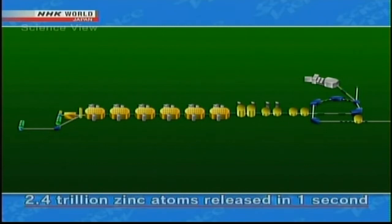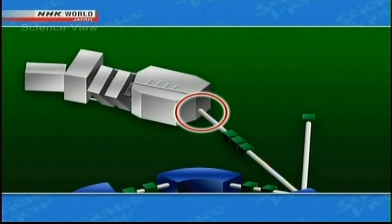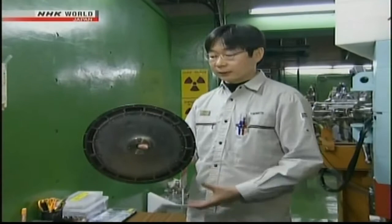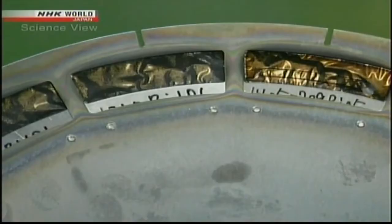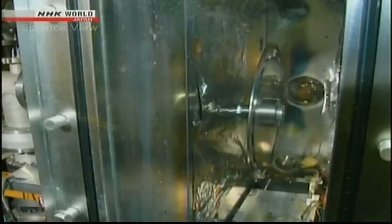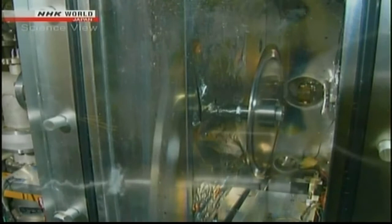Meanwhile, element 83, bismuth, the other element in the collision, is installed here. This is the bismuth target. Attached near the edge of the disc are thin films of bismuth. This disc is then rotated. This is because the 2.4 trillion zinc atoms that arrive within 1 second are not concentrated in one place.